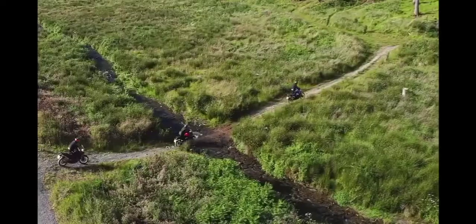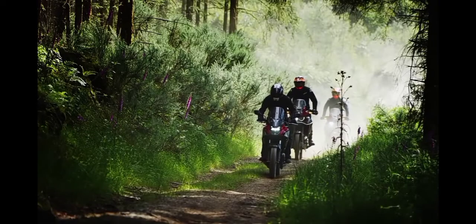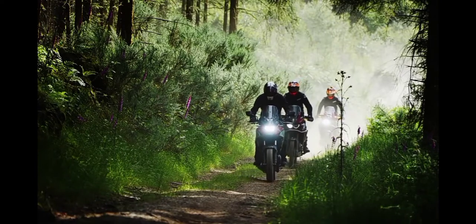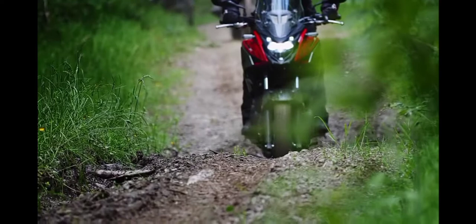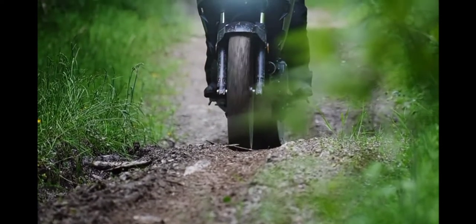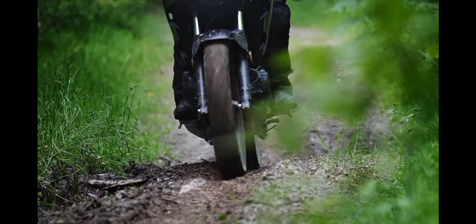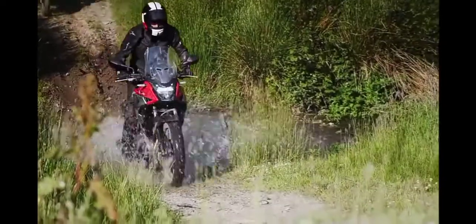So let's talk about first the weight distribution. Weight distribution is quite good in this bike. If we compare with the Kawasaki Versys 650, this bike is quite handleable if you are doing off-road. Kawasaki Versys 650's machine and body is quite big, so it will be very difficult to handle in the off-road unless and until you are familiar with that bike.